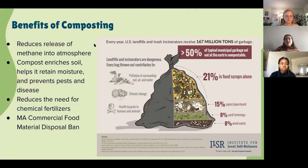Compost also enriches soil, helps retain moisture, and prevents pests and diseases. This means that when you put your compost back into soil, it's really good for the soil. As I'm sure a lot of you know from science classes, soil needs nutrients to have things grow in it, and compost really helps put those nutrients back into the soil. It also reduces the need for chemical fertilizers, which can be really detrimental to the environment as they can seep into waterways and create other issues.